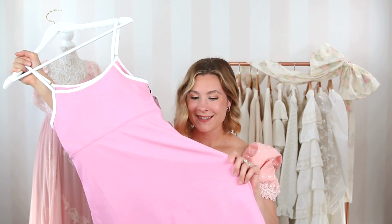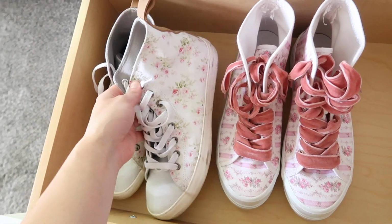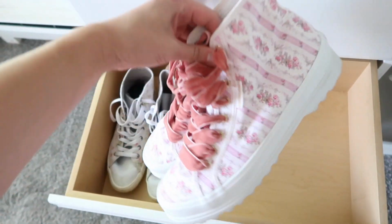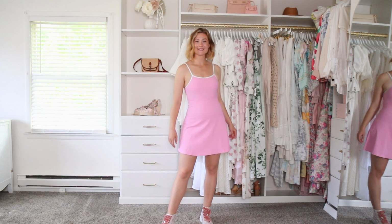Oh my goodness. Since this is more of a sport attire dress, I would definitely style more tennis shoes with this. I have a pair of floral tennis shoes that are actually pretty nice for walking because this is just the perfect dress to style cute tennis shoes with. I mean, it just calls for it with the color. The quality of this is wonderful, and I know it's a little bit more on the expensive side for athletic wear, but I definitely see why.